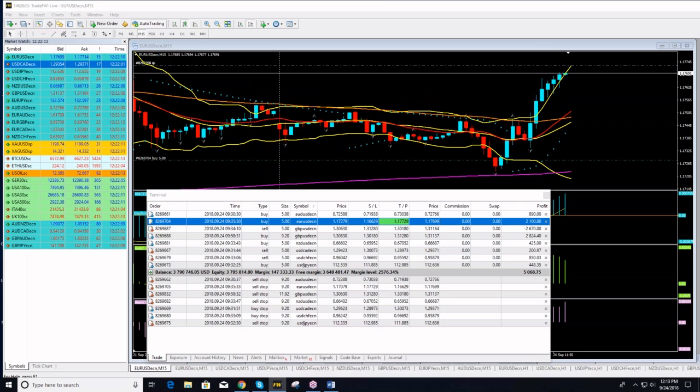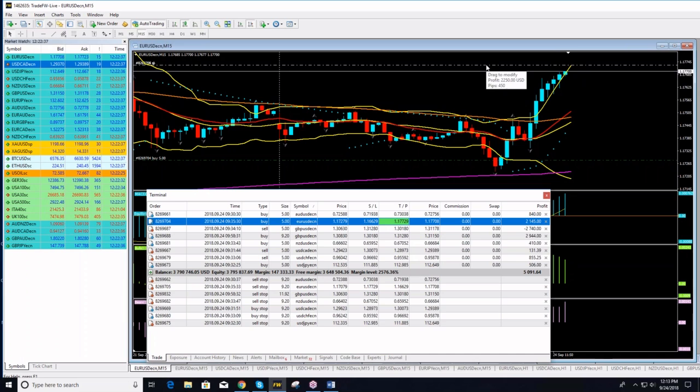Okay, guys, we are getting ready to hit take profit on euro dollar. We are just 3 pips away from our take profit triggering price. If the profit is hit, we're talking about $2,250. We are monitoring here live now, just 2 pips away from our take profit level. Any minute now, guys, we will hit our take profit.